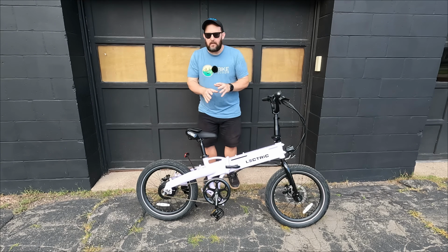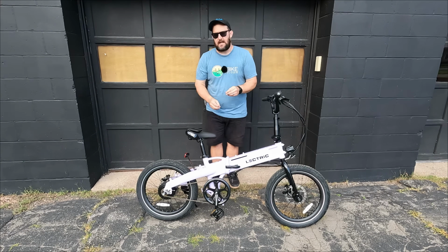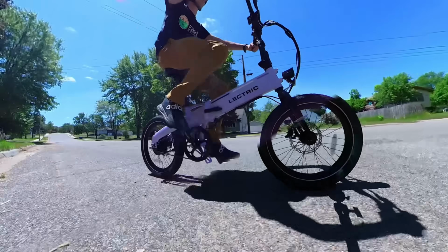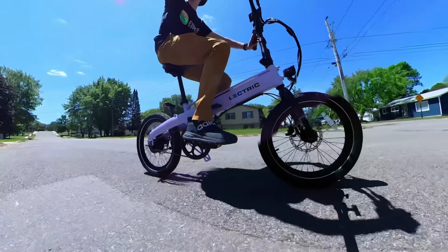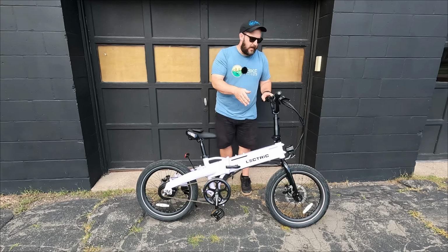The biggest thing about the XP Lite is that this bike is offered from Lectric for $799. Now, if you choose to upgrade this bike to, say, the bigger battery option or switch over to the belt drive, there's a little bit of incurred cost with that, but the weight stays roughly the same. The 14 amp hour battery is going to be a bit bigger, so you are going to get a little bit more weight from that.